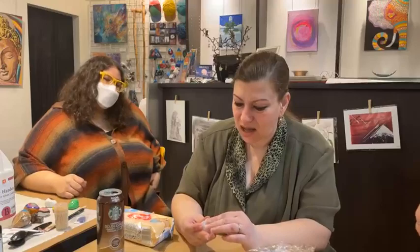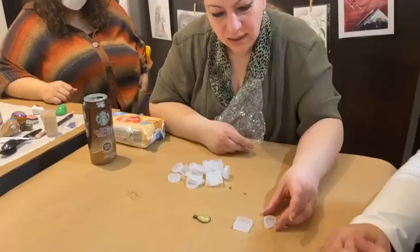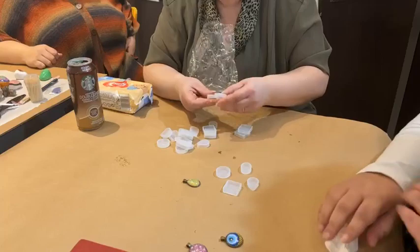So what we have here today, what we're going to do, we have those resin bases, and these are available online, and they're different kinds. So there is a variation. There is square, a drop, round, the oval, and these are the four variations that we have here.